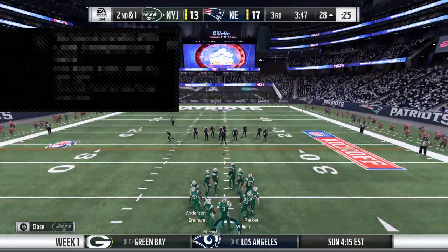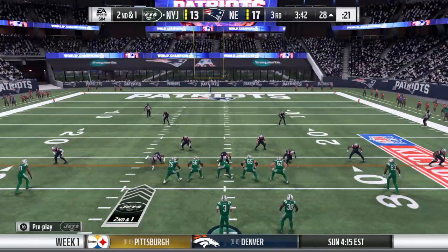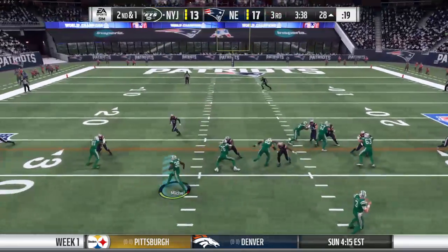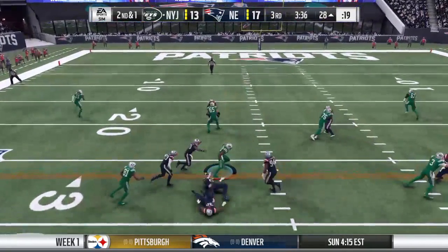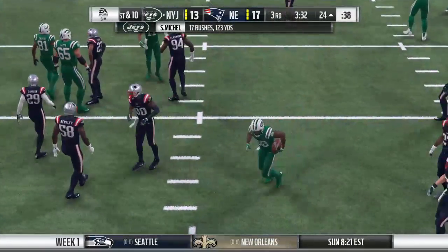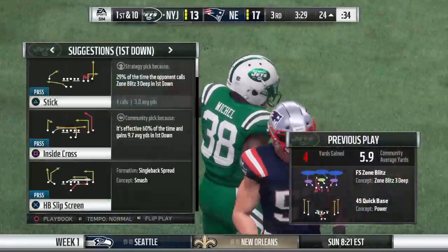See if they stay on the ground for 2nd down. They'll run it now out of the gun. And they'll be inside the 25 now at the 24. Just 4 yards on the pickup, but that's good enough to extend the drive.